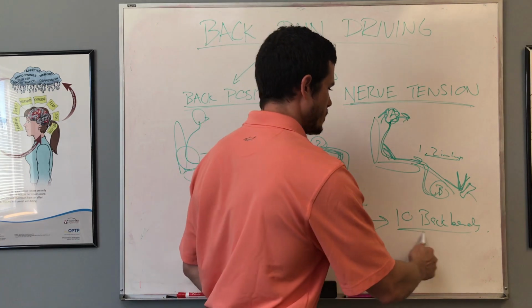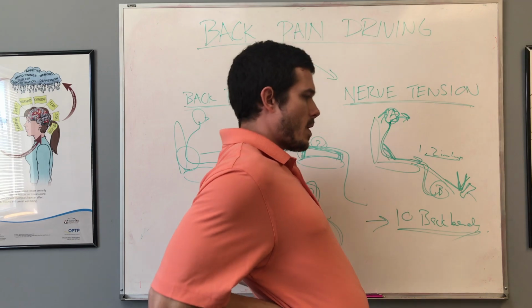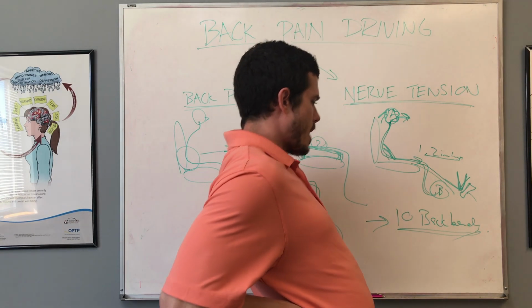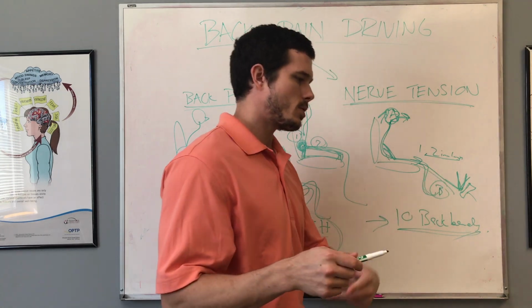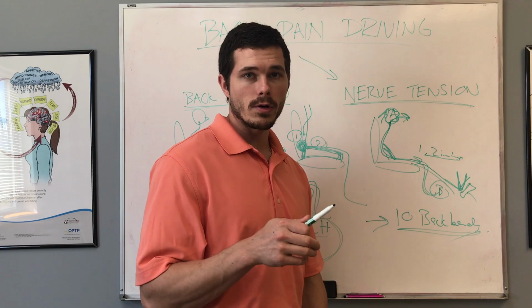Then when you get out of the car and you're upright, put your hands on your hips and just bend backwards, starting gently and improving the motion as you're able. Do 10 of them, walk around the car, go to the bathroom, do whatever you have to do, and you should be good to go.